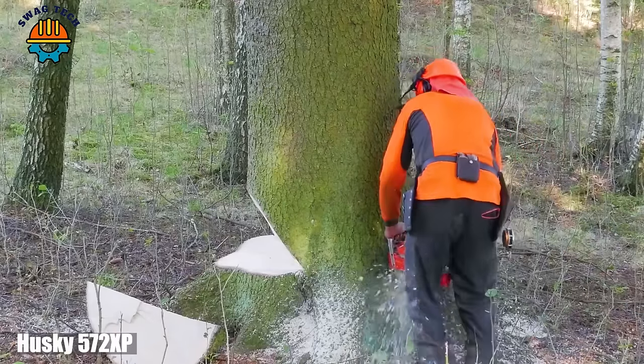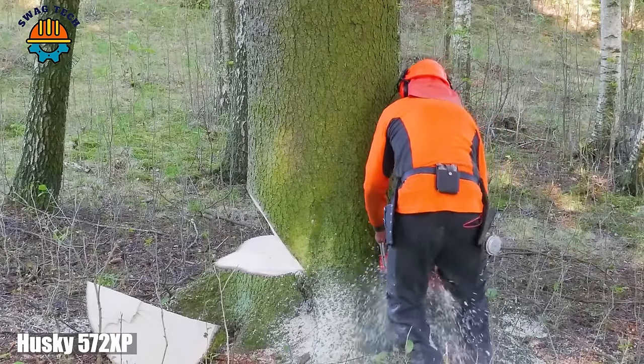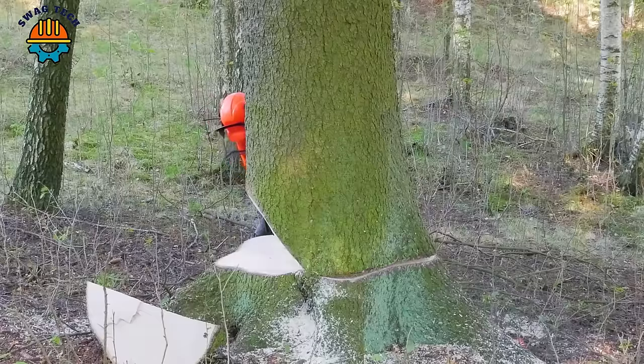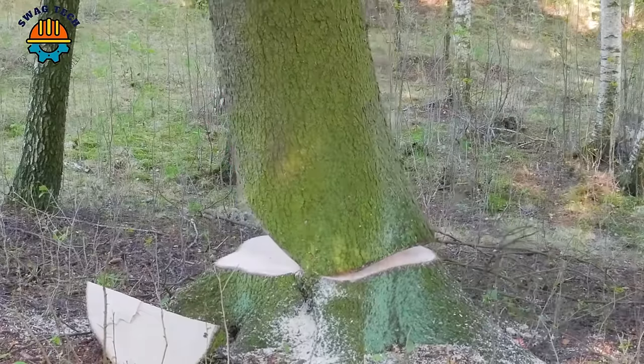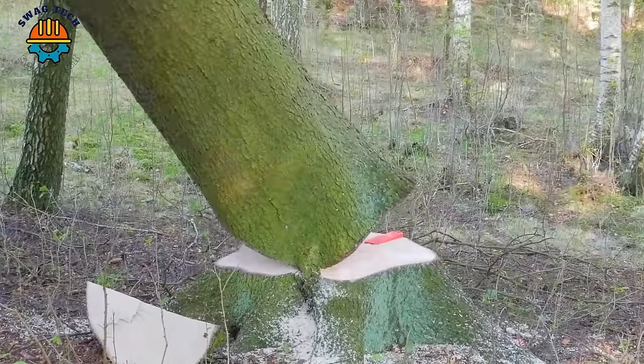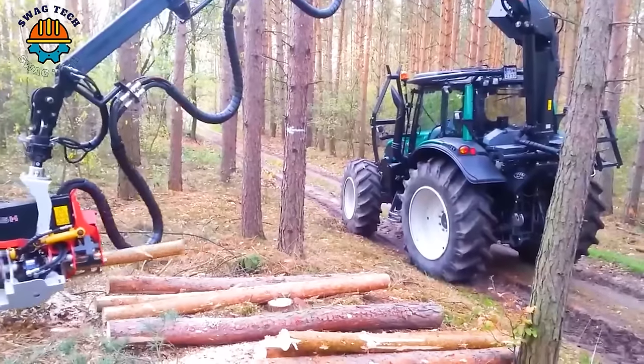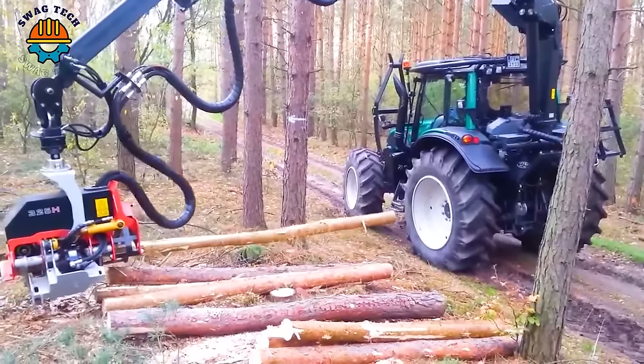This Husky 572XP chainsaw is lightweight and portable to meet the needs of arborists, allowing them to move through tree canopies with ease and precision. The time it takes for this machine to process a tree only takes about 3 minutes.